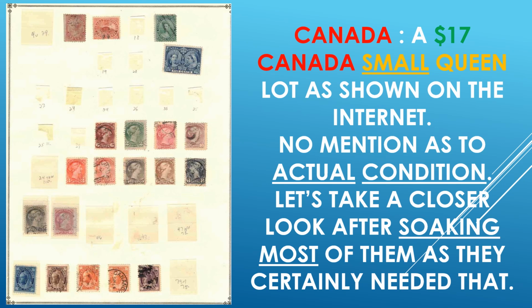After soaking most of them, as they certainly needed that, definitely. It amazes me every time how some people take care of their stamps. Hinge on top of hinge on top of more hinging. Oh well, I guess everybody has their preference.